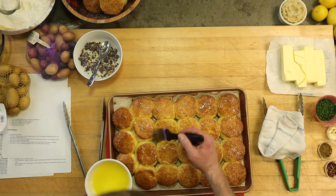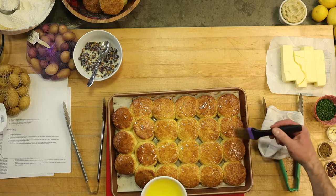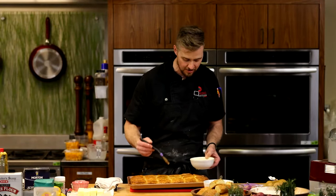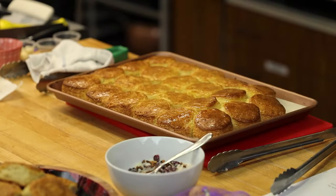All right, is that enough butter? I just want to make sure. I want these guys glazed. Yes. As we're buttering these, remember, it's going to seep down into those beautiful cracks. You're going to have butter all over these biscuits. Butter these biscuits.